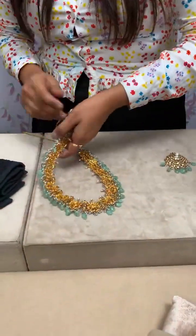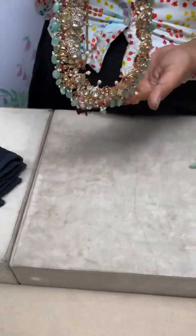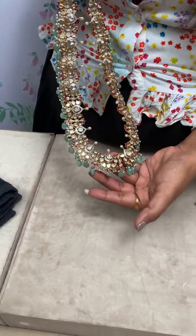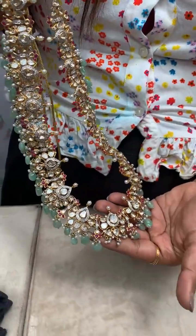See, after removing or after detaching the pendant, harem appearance like this. And you can also attach a Russian emerald bead or the pearl here in the middle. So we will give extra Russian emerald bead or pearl andi of your choice. You can attach it here.